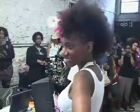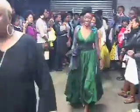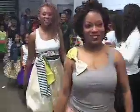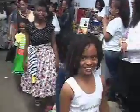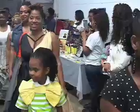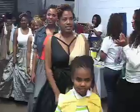Notice the little gold accents on the skirt. Very nice. I love it. One more time. Here we go. Look at how beautiful they look. When was the last time you went to an expo and a fashion show broke out? How adorable is this? Very fun, very flirty hair, very natural. These girls look like they could go anywhere. Gotta love it. Ladies and gentlemen, let's give them a nice big round of applause.